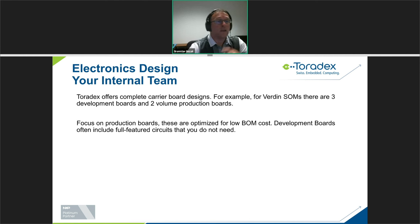Electronic design. Okay. If you decide to go with your internal team, or if you have a team that really doesn't have that much experience, it might work quite well. Toradex has lots of examples on Toradex website. There are complete projects, complete Altium projects to get you started. I recommend, though, that you focus on production carrier boards, because we have different type development carrier boards, and those have lots of circuitry that you typically don't need. So if you just do those, your bill of material cost will be higher than it needs to be.